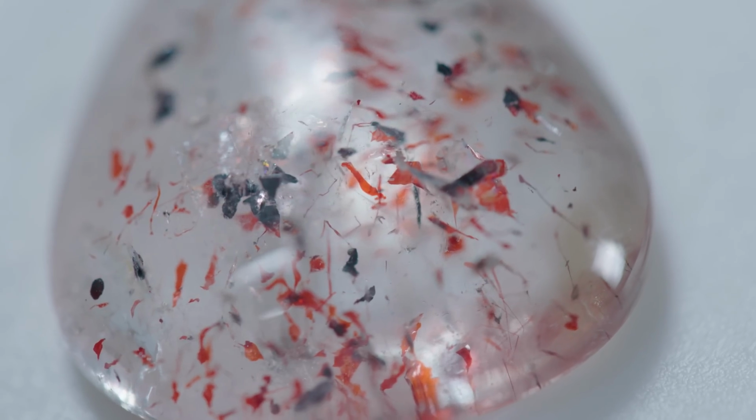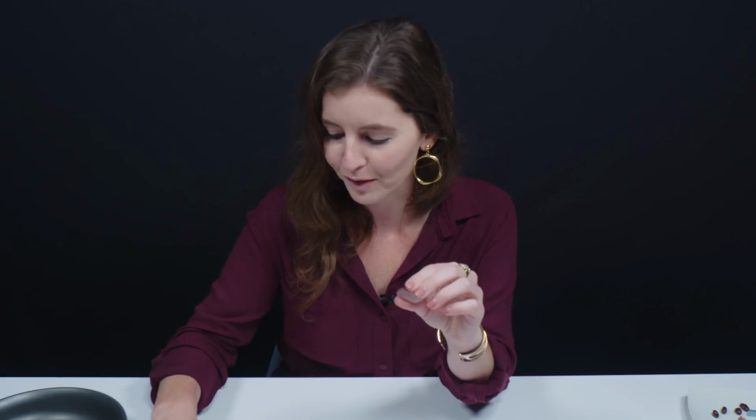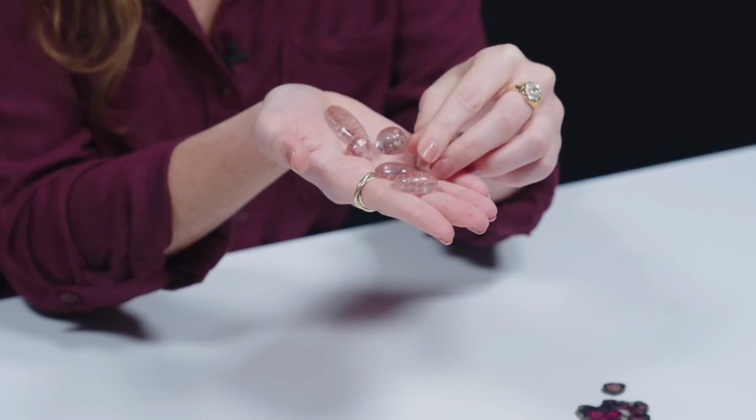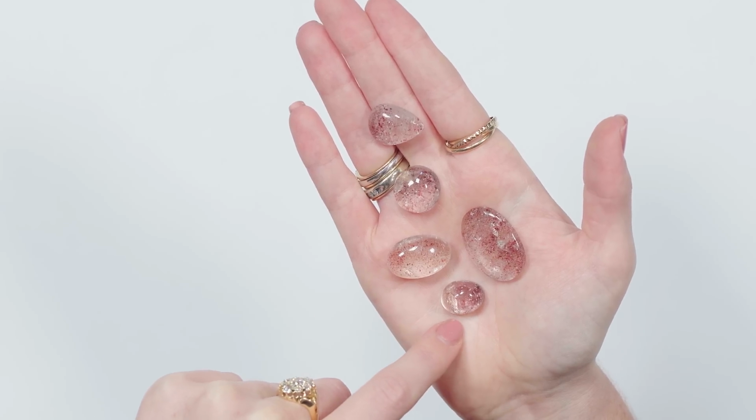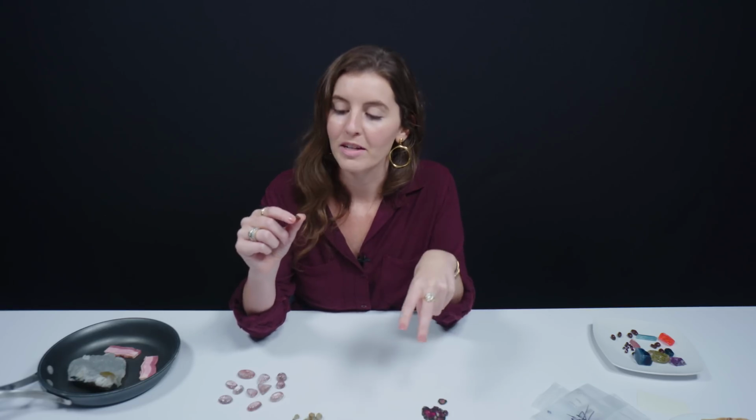Sometimes there are streaks of hematite, there can be flecks, and so it provides a really fun speckled appearance. You can get all types of included quartz. As you can see, this one resembles the little specks in strawberries. So I knew what this guy was for 2 main reasons.